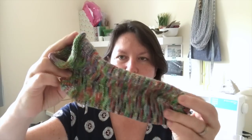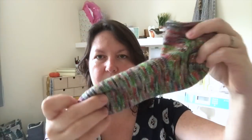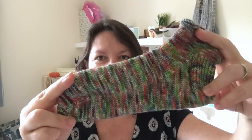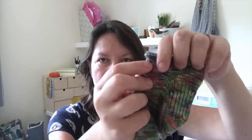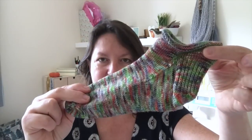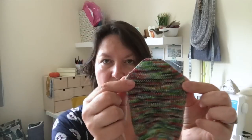There we go. Turn it that way. So these are Rose City Rollers. Most of you will know the pattern by now, but it's just a very simple shorty sock with this lovely rolled cuff instead of doing ribbing, and a slip stitch heel flap, and I just did a normal square or rounded toe, but not the new rounded toe that I've been doing in my previous socks.